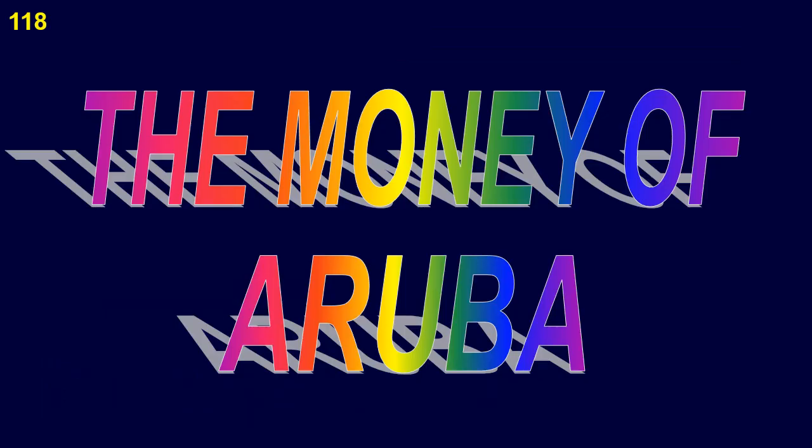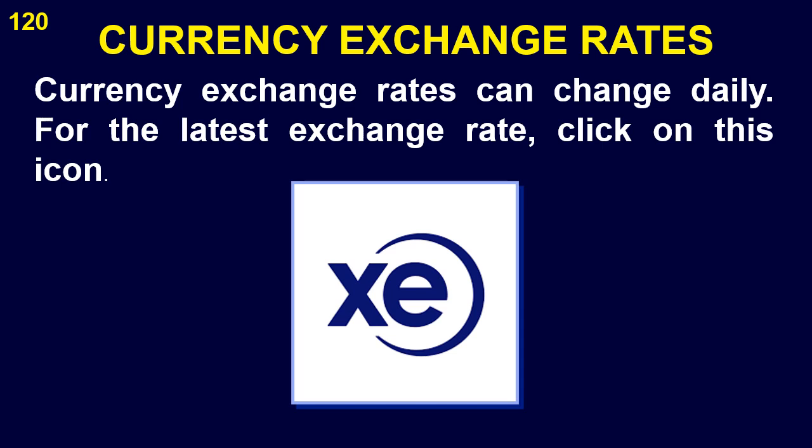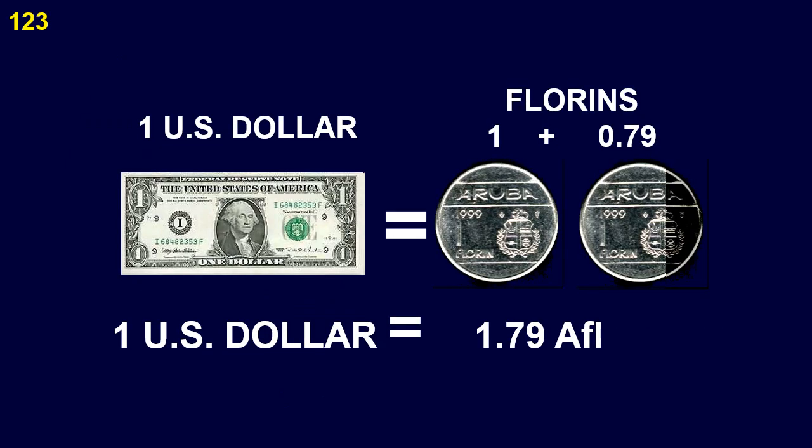The money of Aruba. Aruba's currency is the florin, denoted by the letters AWG, but also widely known as AFL. Currency exchange rates can change daily. For the latest exchange rate, click on this icon. This is an Aruban 1 florin coin. 1 florin equals 0.56 US dollars. 1 US dollar equals 1.79 Aruban florins. US dollars are widely accepted in Aruba.